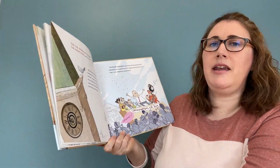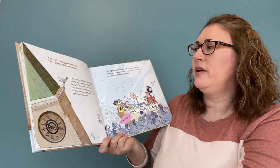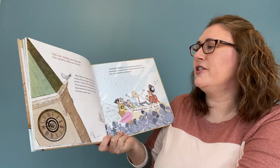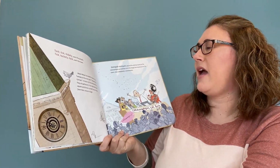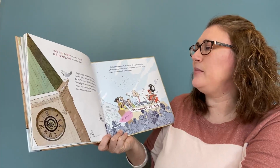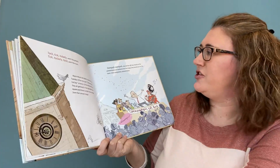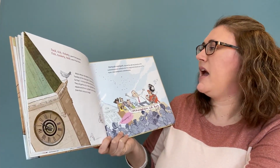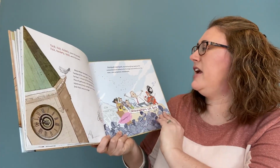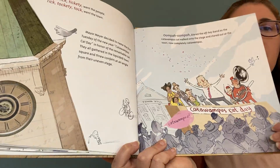Tock, tick, tickety went the people. Tick, tockety, tock went the town. Mayor Meyer decided to name the first Tuesday of the new year Catawampus Cat Day in honor of the remarkable cat. They all gathered in the lopsided town square and threw confetti at an angle from their uneven stage. Oompa, oompa, blared the off-key band as the Catawampus Cat walked onto the stage and stared out at the town, now completely catawampus.